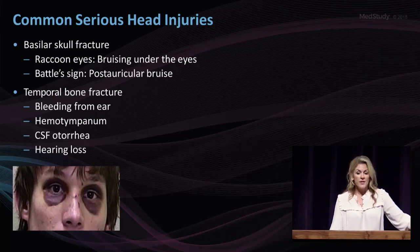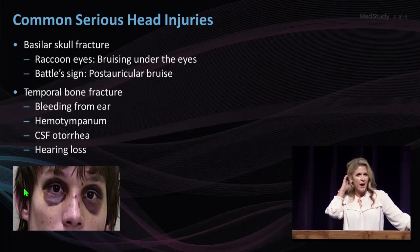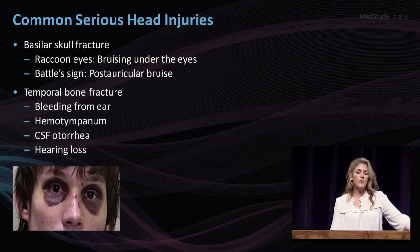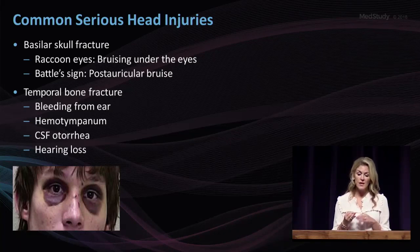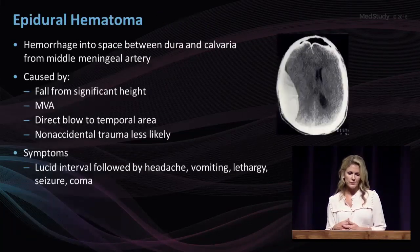So what are some common serious head injuries that we look for? A basal skull fracture would be one of them. These are raccoon eyes, aptly named. And you can see post-auricular bruising, so bruising back here behind the ears. Those are signs of basal skull fractures. Temporal bone fractures, you can see bleeding from the ear. Hemotympanum, so if you ever hear us call out in trauma, no hemotympanum, that's exactly what we're looking for. CSF otorrhea, and hearing loss.